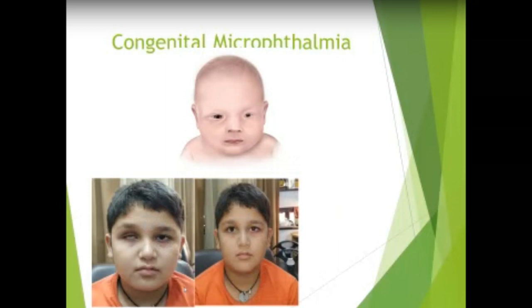This is congenital microphthalmia. Microphthalmia means babies or adults with small eyes are born with one or both eyes small and underdeveloped. Some children may be blind, but others may have some residual vision or light perception. Microphthalmia occurs in about 1 in 10,000.